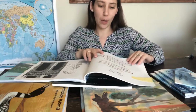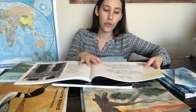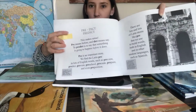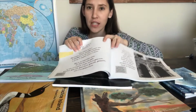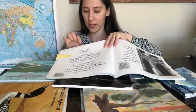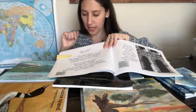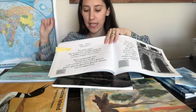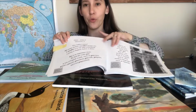So here's a couple excerpts from this to give you an example of how he does language. So for the word predict, it breaks it up into the stems, or what you might call a prefix. And all of this, it's teaching me, okay? I never had heard stem. I always heard prefix, suffix. So predict, and it tells you, this makes sense. Pre means before and dict means say. To predict is to say that something is going to happen before it does.